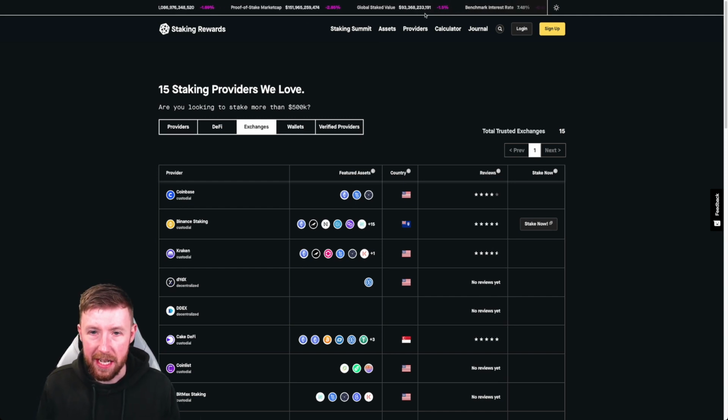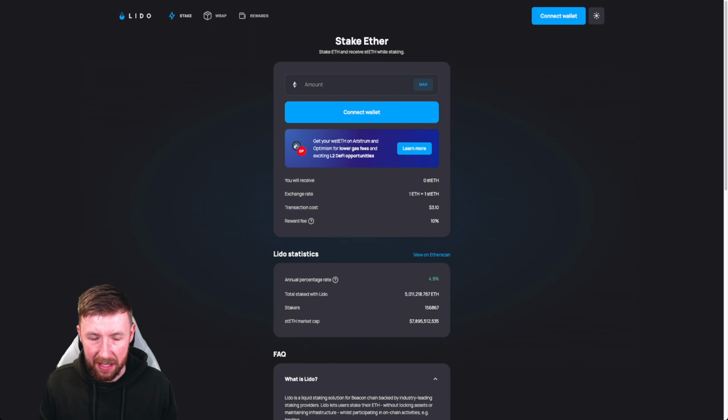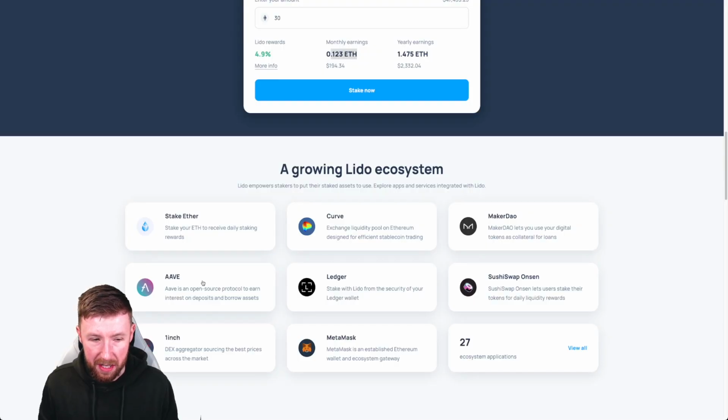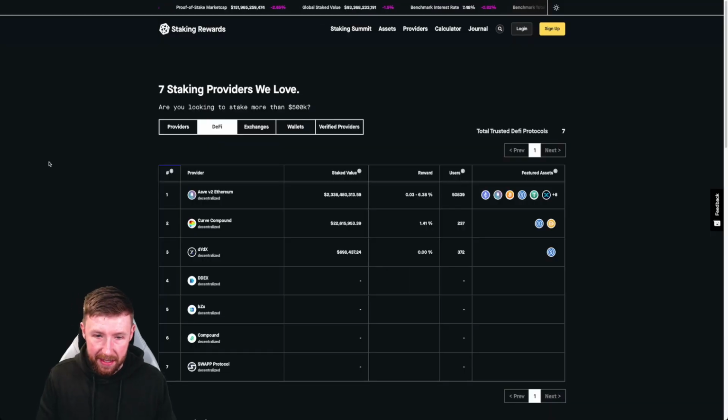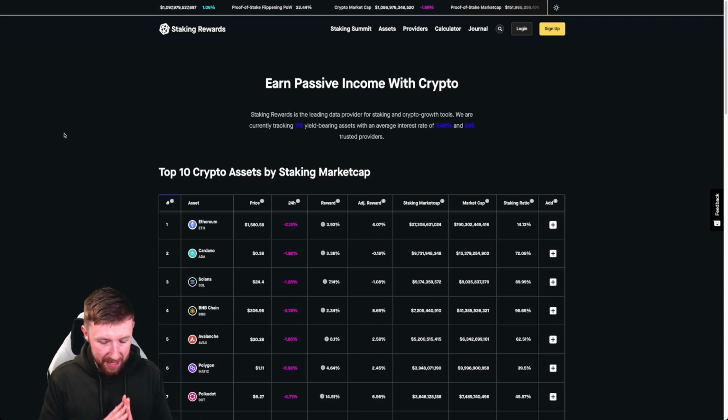So be careful. DeFi lending platforms, kind of alluded to it before. Aave, Curve, this is kind of what I just talked about here in terms of obviously the likes of Lido. So for that, utilizing these platforms here, they will utilize them. It makes sense, right? So these are DeFi lending. You can do the exact same thing. And for obvious reasons, right?